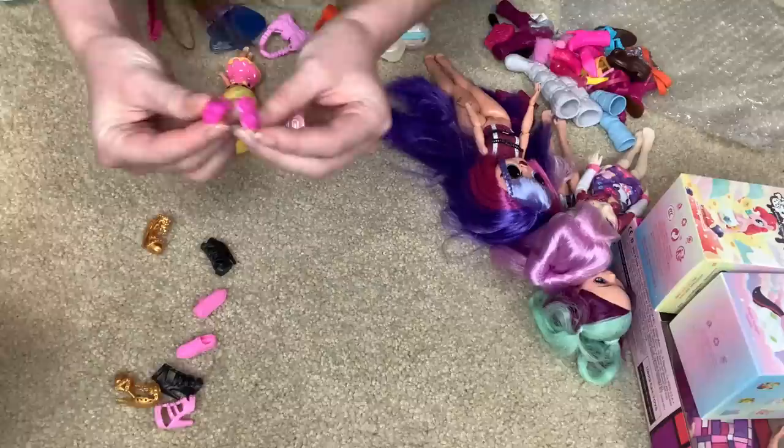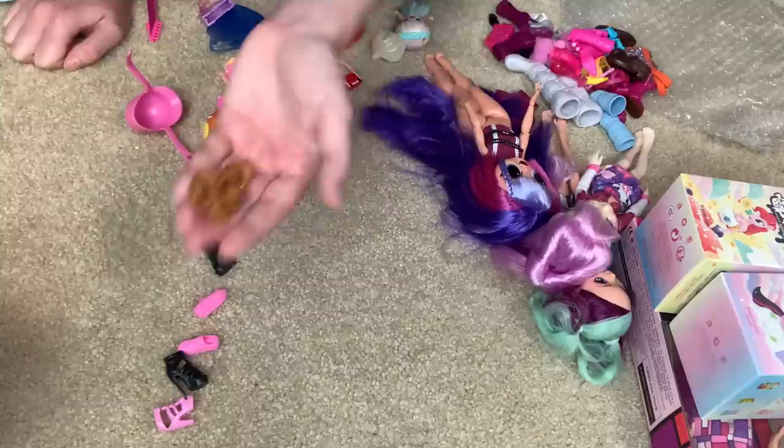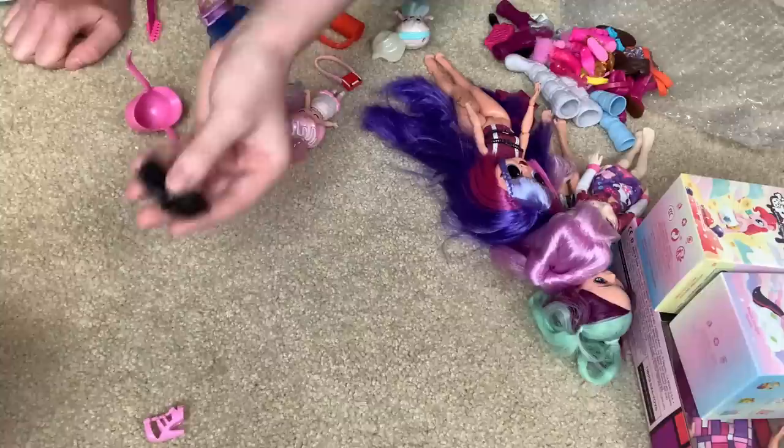And then we have gold. We have these little itty-bitty tennis shoes. These black strappy ones. And then little pink strappy. All right, camera back up.